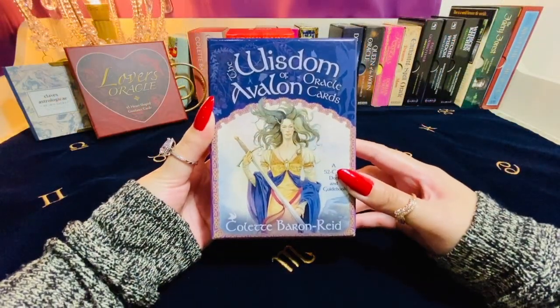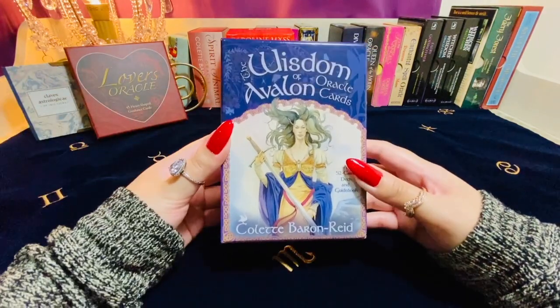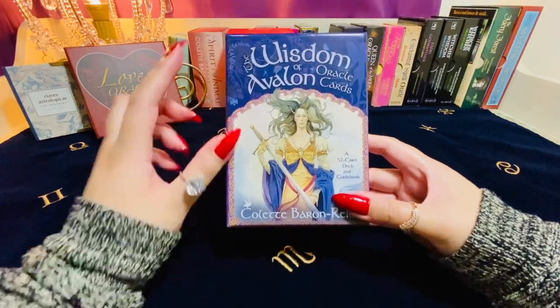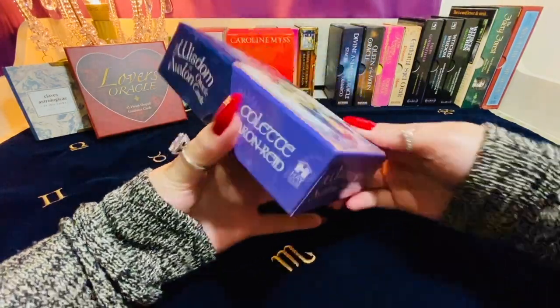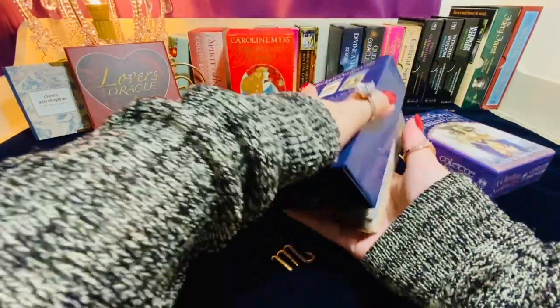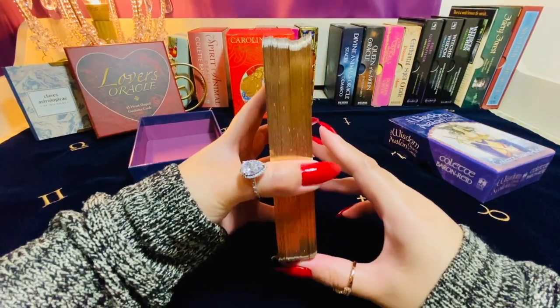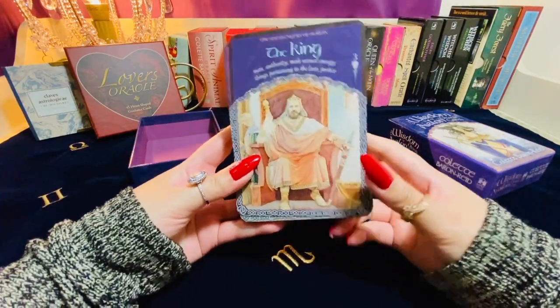This was my very first oracle deck, so I'm so in love with it, as I am with all of them, but this one holds a special place in my heart. It has 52 cards, and the backs look like that. The sides are gilded, and they're kind of showing their age, but otherwise they're holding up well. And here are the personalities.